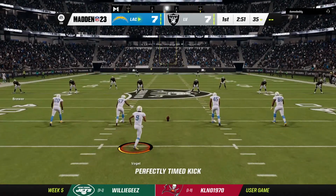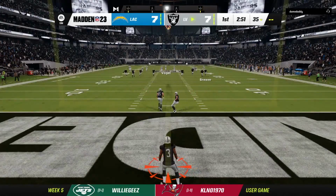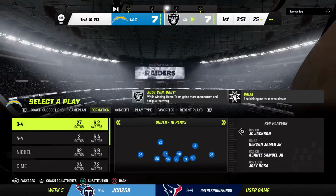Each team's had it. Each team has scored. 7-7 here as the kick's away. And this will not be returned. It's a touchback. And they'll begin at the 25.